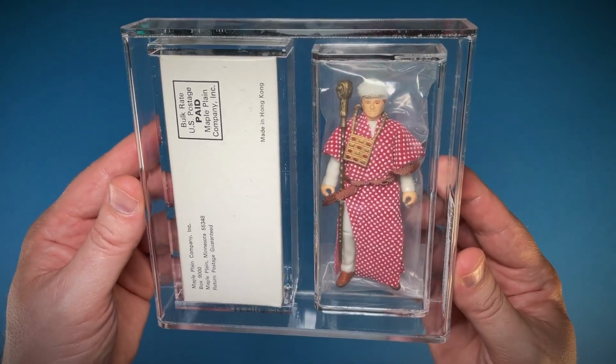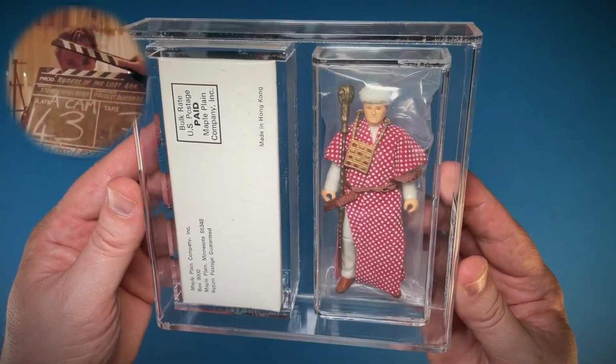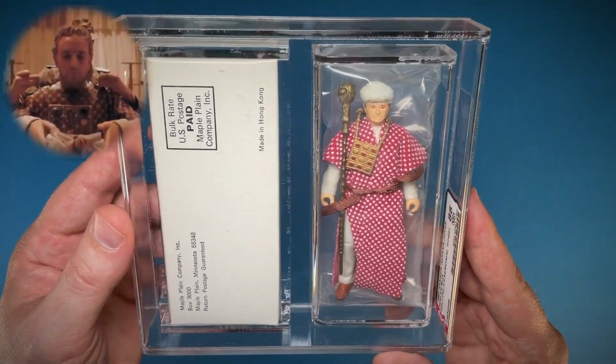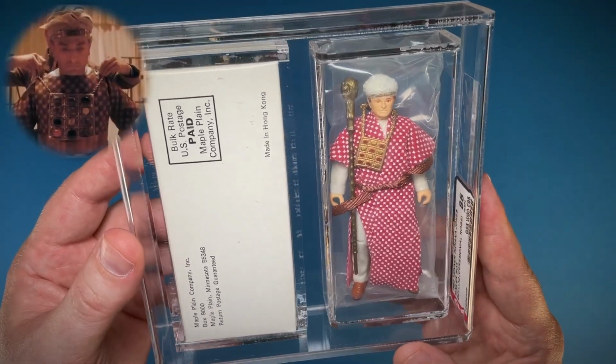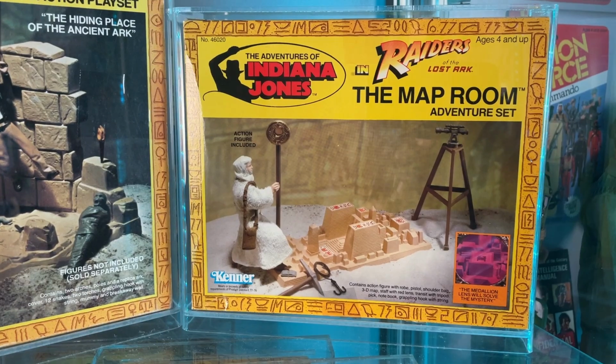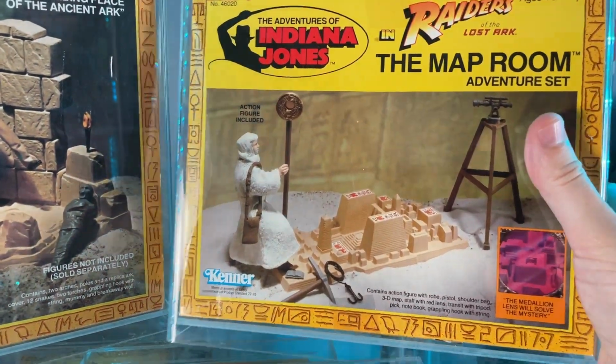And here's the mail away, a white mailer box, which isn't particularly interesting, containing Belloc in a baggie. I think surprisingly it's Belloc in ceremonial robes, the outfit he wore when opening the Ark at the end of the film. And all the bad guys died. Oops, sorry, spoiler. Talking of opening things, it's time.